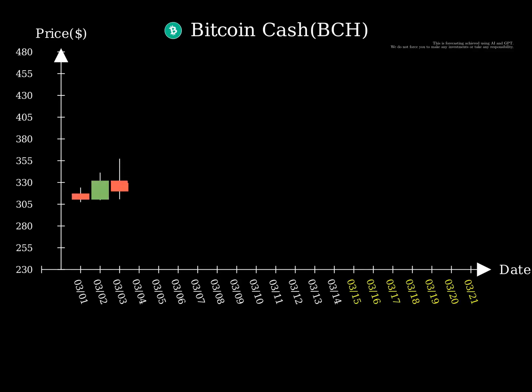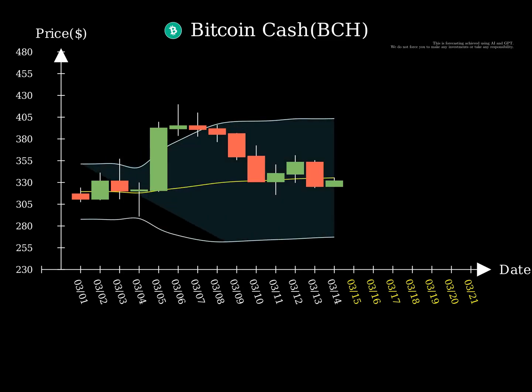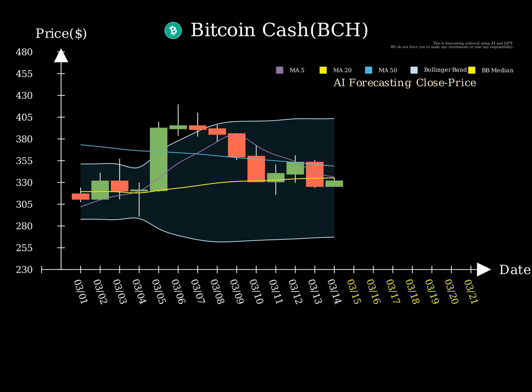Based on the provided historical and forecast data for Bitcoin Cash, a potential bullish strategy can be implemented. The historical data shows a general upward trend with support around $331. The forecast data suggests continued price increases, reaching $350 by the end of the week. Therefore, a long position can be considered with an entry price around $335.